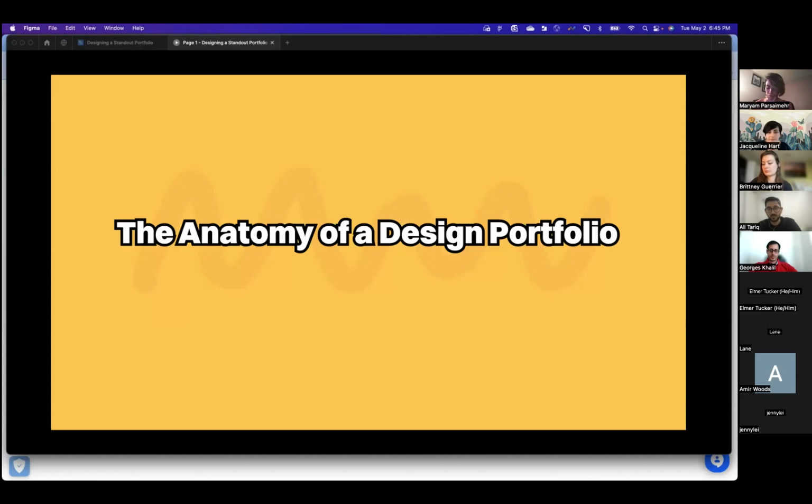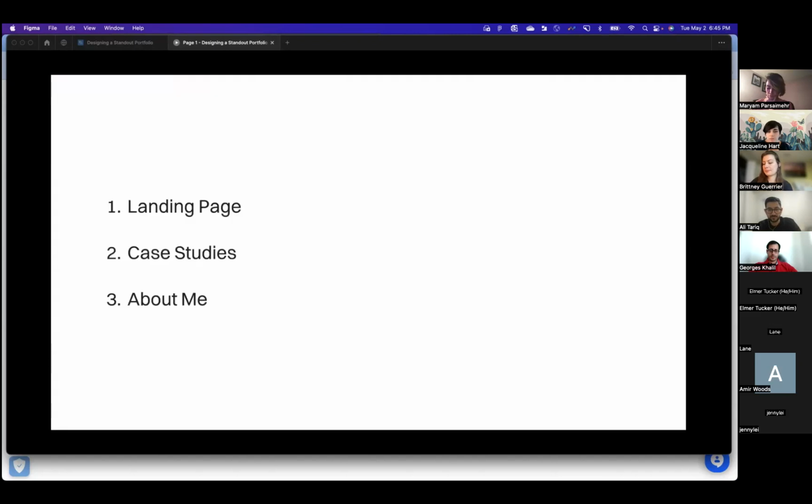Okay, so let's talk a little bit about the guts of a design portfolio. There's a lot more to it than these three, but these are the three that I wanted to focus on. By and large, portfolios typically tend to have a landing page, some case studies, and an About Me page.